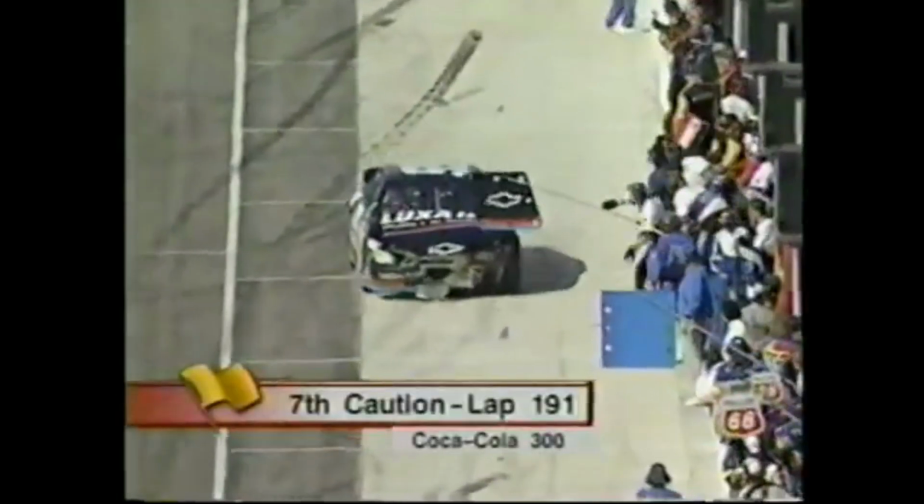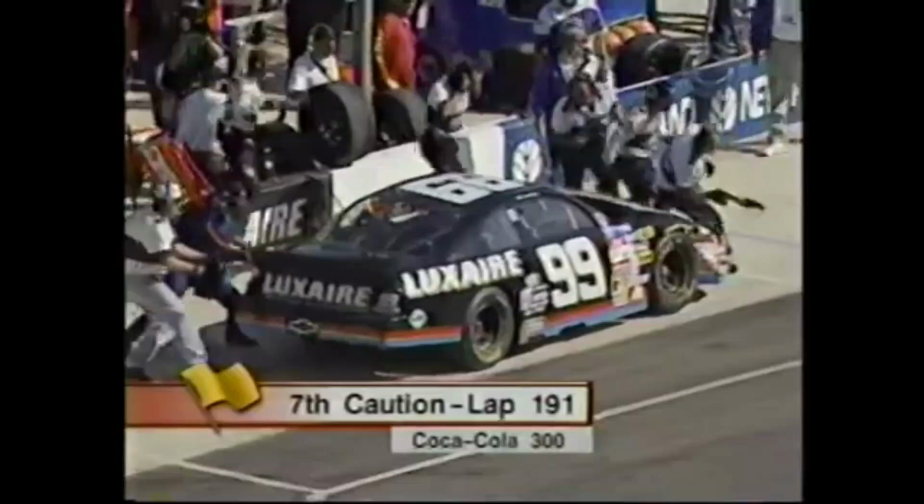Took Jarrett with him. Last week in Bristol. There's Glenn Allen. Come down pit road to John Munson. Glenn's best finish of the season was 9th at Bristol last week. Field slows under caution, 10 laps to go. Very little debris on the racetrack, so this may be a quick caution.